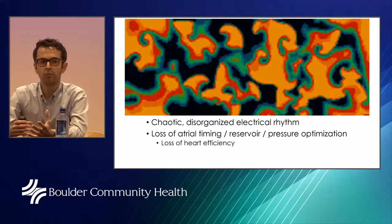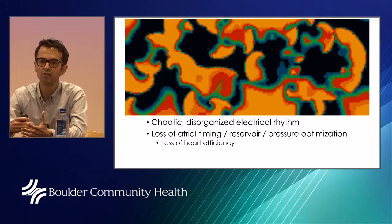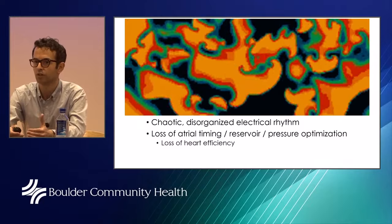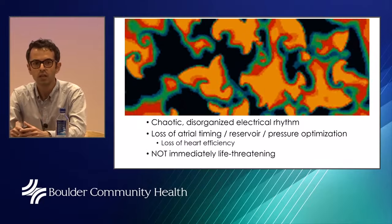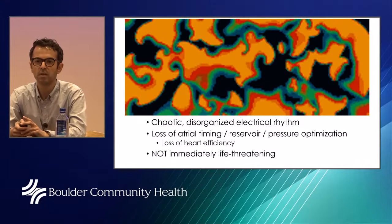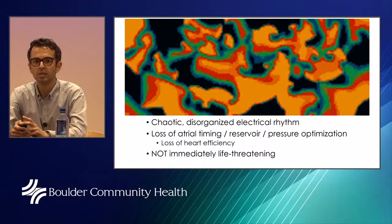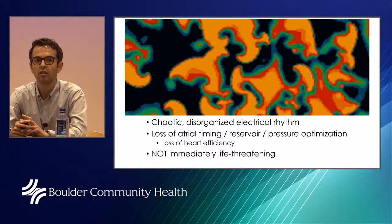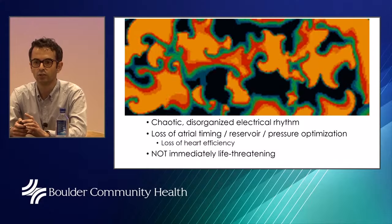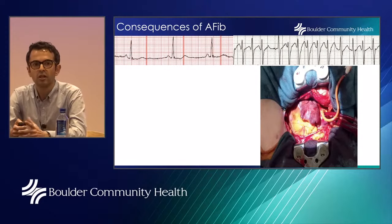What happens in atrial fibrillation is that we tend to see loss of heart efficiency that's related to the loss of the timing, reservoir, and pressure optimization functions in the atria. But the good news about AFib is that it is not an immediately life-threatening arrhythmia. Because the atria serve a support function, AFib can be uncomfortable. It can certainly cost heart efficiency, but it is not the kind of thing that is a true life-threatening emergency every time it occurs. Now, there are some consequences to atrial fibrillation.